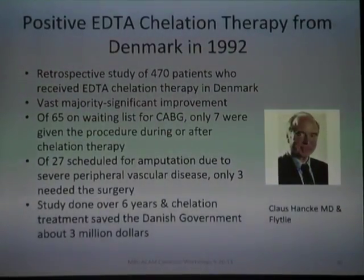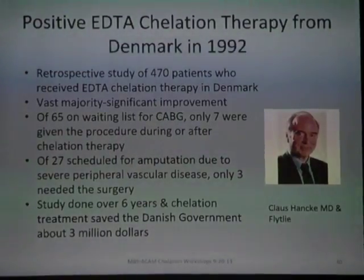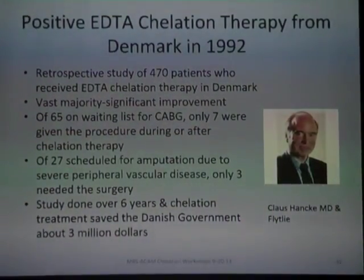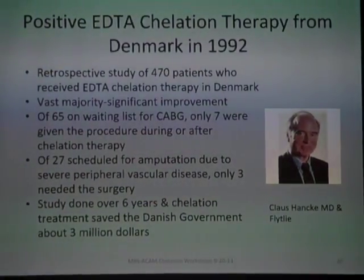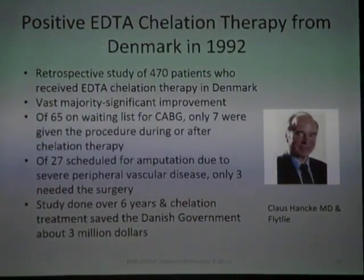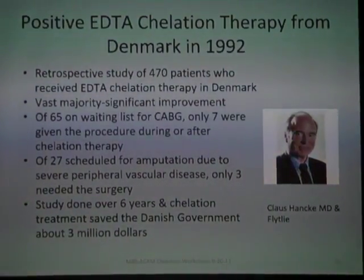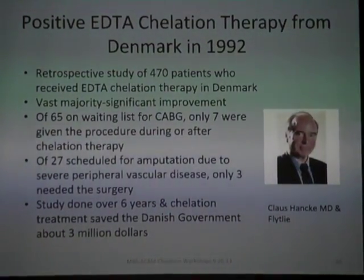He also took patients that were on the waiting list to have amputation, their lower legs chopped off. 27 were scheduled for amputation, and only 3 had to go through with it after they had chelation therapy. And this was published. He also did a retrospective study of 470 patients who received chelation therapy, and the vast majority of those also improved. Once again, in the neighborhood of 87 to 90%.